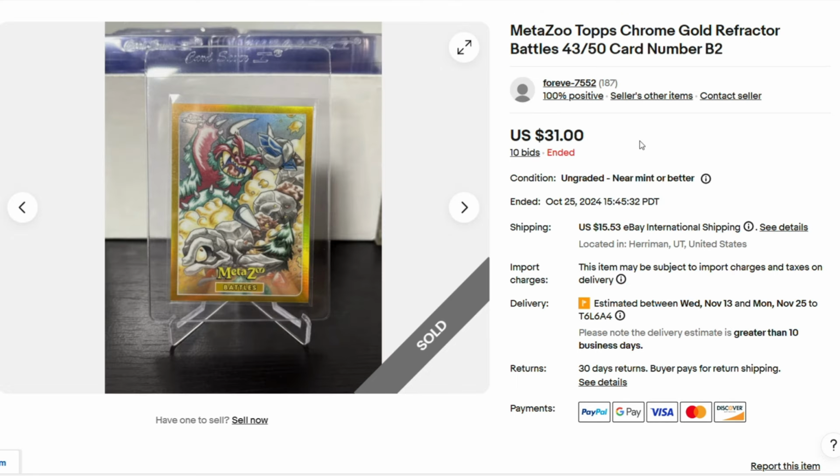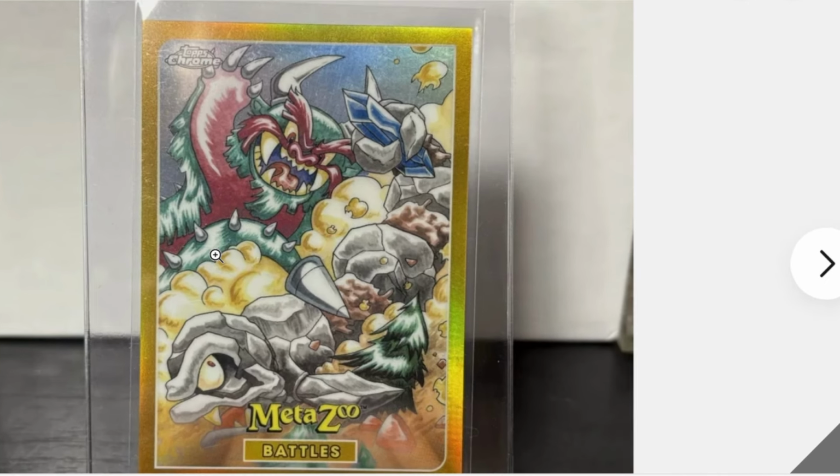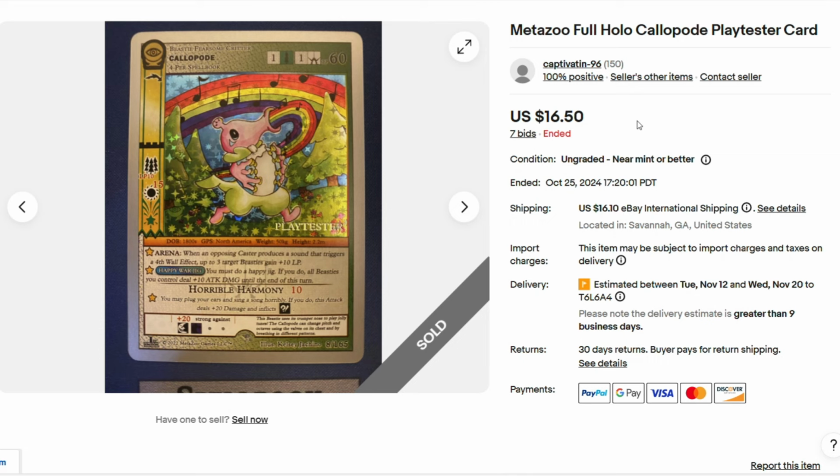Here we have a Topps Chrome battle card, Hodag versus Slide Rock Bolter, serialized out of 50. So the gold refractor sold for $31 in auction. Let's take a look. Yeah, Hodag is laying the smackdown. And next we have a Calipo Seance Playtester Full Holo card, sold for $16.50 in auction.